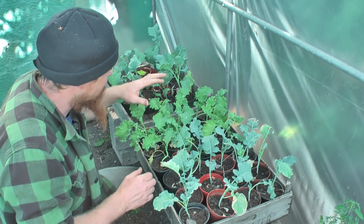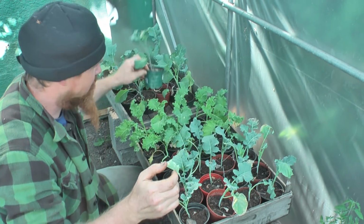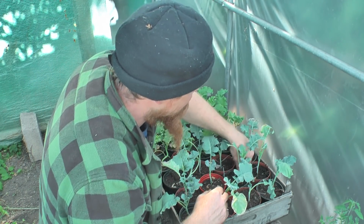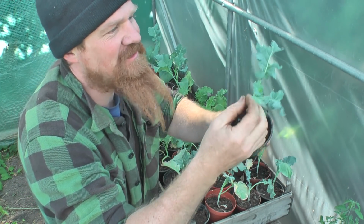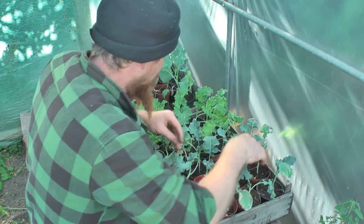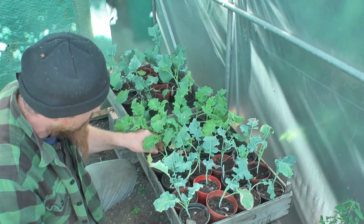It's not bad. As you can see, the kale's strangely enough unaffected. Not much on the purple sprouting, there's a few holes, but the calabrese has taken a bit of a beating. So you can see here, like this plant here, this leaf is almost gone. So really annoying. Yeah, it shouldn't normally happen with the system that I've got in place, but like I say, exceptional weather.